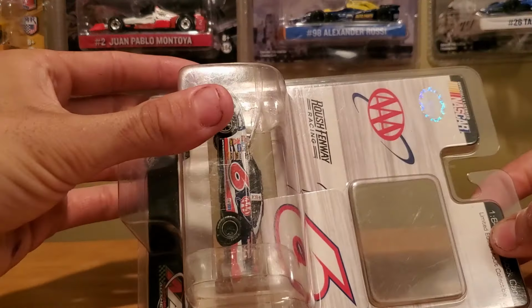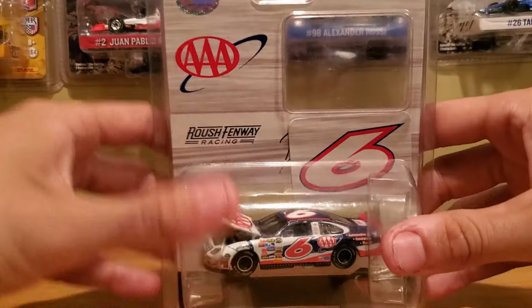I mean, look at that. That is really cool. Without further ado, as I unscrew that packaging, and the 6 is about to fall off, let's kick off this diecast review of the David Ragan 2007 AAA Ford Fusion.